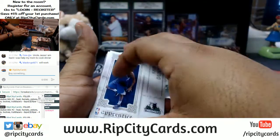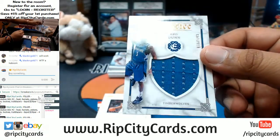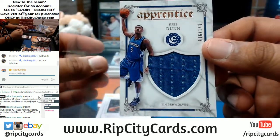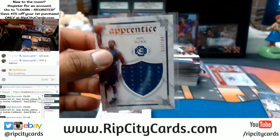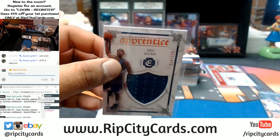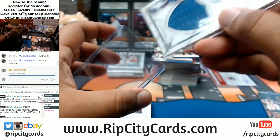Black and gold, I still don't have a definitive answer from you. Is that a yes or a no, black and gold? Are you in the filler for Revolution? To 149, Chris Dunn of the Timberwolves. I just need a yes or a no. You're playing with my emotions right now, black and gold.